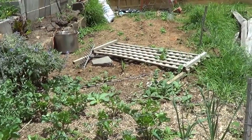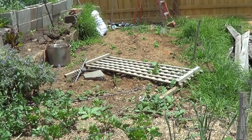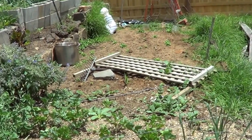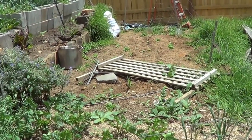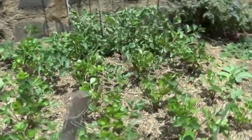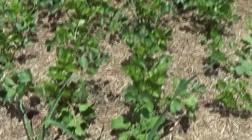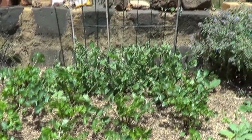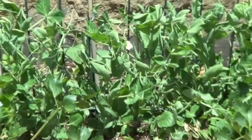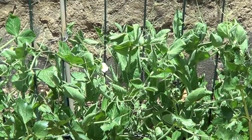This is my second level. Obviously a lot of work needs to be done. It has been bulked up, but weeds have taken over. The trellis I'm going to use for cucumbers, I'm going to have corn planted here. And down here, if you have a look, we have leeks at the front, then celeriac, and peas growing at the back. See, there's the peas. And they didn't get got at, which I thought they would.